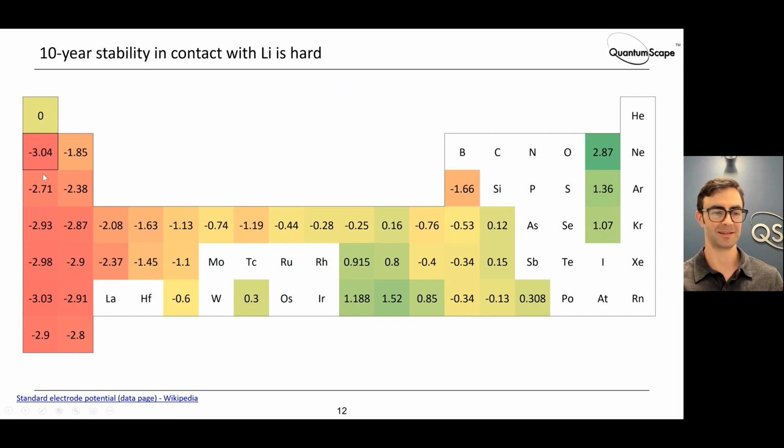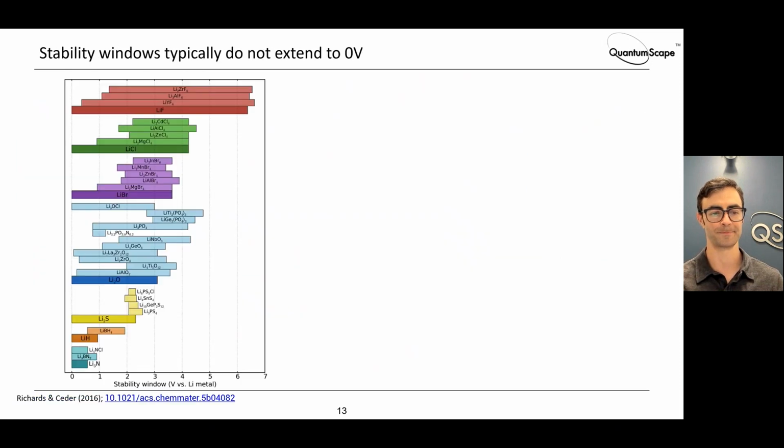So that basically means that you're incentivized as a battery designer to work with elements like lithium that are very reducing. But because it's so reducing, it's very hard to find materials that are stable in contact with lithium over long periods of time. So for example, a car should be running well for at least 10 years, 12 years, 15 years, something like that.